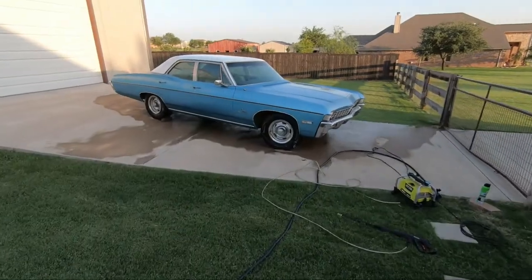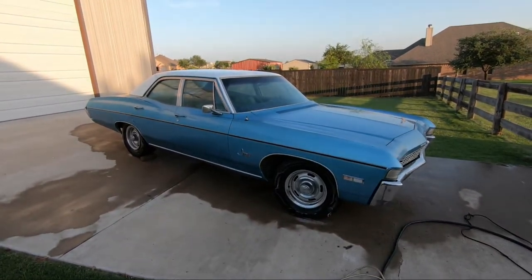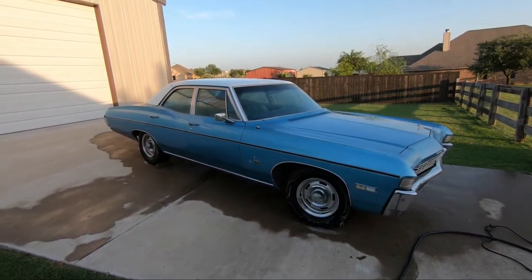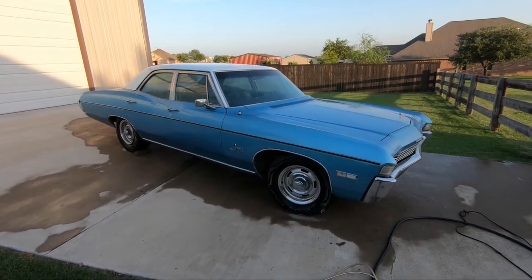Alright y'all, so it's all power washed up. Needs to have a good old soap cleaning, but not looking too bad, just knocking some of the age and dust off of it.